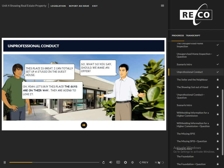Click the arrows to toggle between scenes. Click Next to answer a question about the scenario.